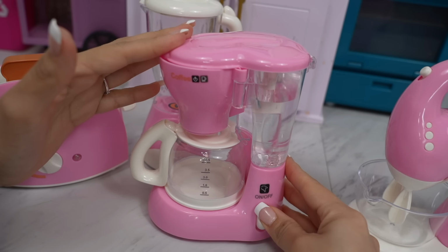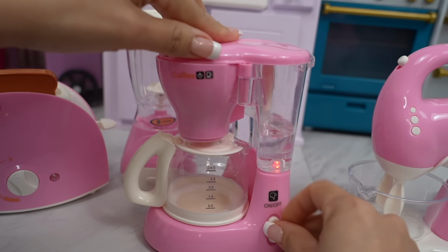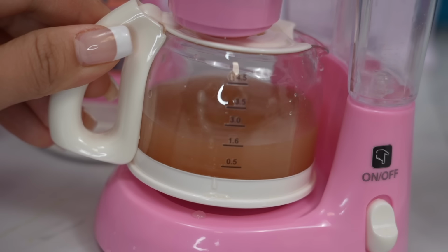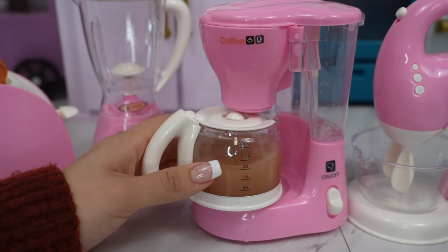Let's turn this on. Look, you can see the water. You can see the hot chocolate dripping. The hot chocolate is ready.